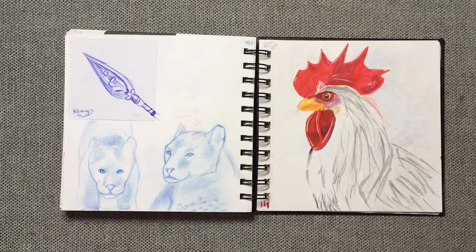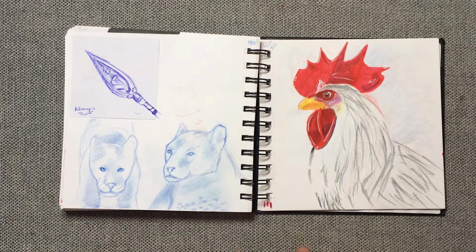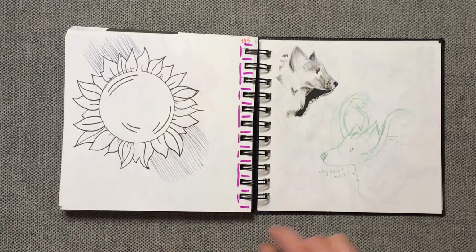So I was watching Black Panther and I drew Killmonger's sword staff thing. It's a staff, but he uses it like a sword, so I just drew the top and then I drew some Black Panthers. And here's a thumbnail, well, it was supposed to be a thumbnail for my toned paper video. Just filling up the space.